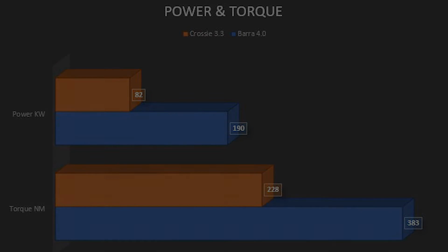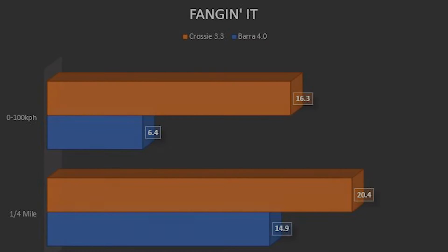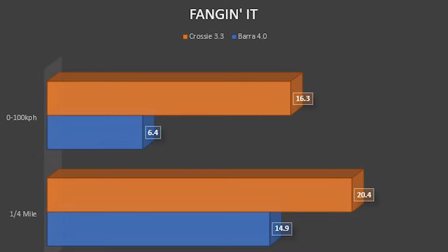Truly remarkable numbers. Here in the second of my two highly sophisticated graphs, we find some performance numbers in the realm of acceleration. The Barra absolutely torches the baby Crossy from 0 to 100. In fact, it's over twice as fast. And let it not be lost on your juicy moist mind muscles that my XD is 300 kilograms lighter than a BF Falcon. So it's fair to assume an even faster time is achievable thanks to my favourable power to weight ratio. So is a turbo necessary given what I need this car to do?